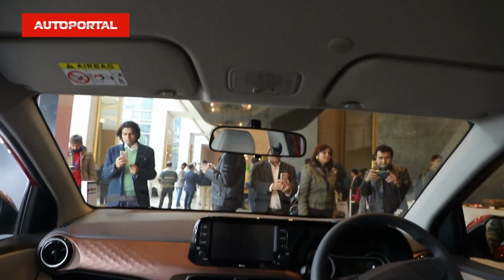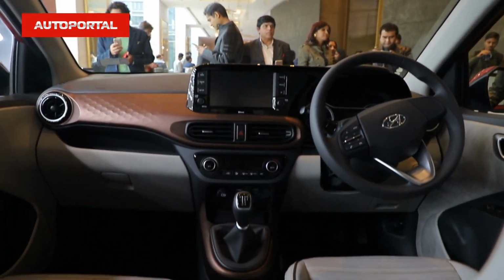The interior is also very similar. You get an 8-inch touchscreen with Apple's CarPlay as well as Android Auto. The seats also very similar, but of course the colors are a little different, and it does look very posh and upmarket.